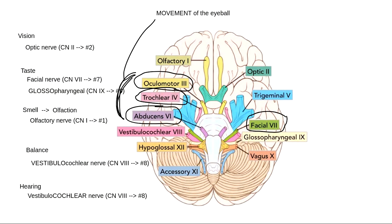Oh, that number went away. We'll put it down here so you can see it. Number 9. I put in caps this glosso part because the glosso part of its name means tongue. So the glossopharyngeal nerve, the one right here, glossopharyngeal nerve also collects sensory information from the tongue, helping you out with the sense of taste.